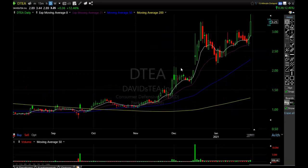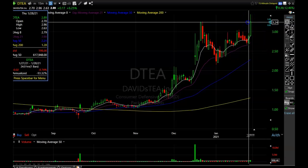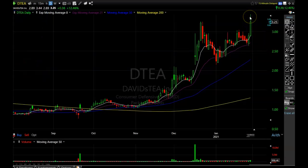DTEA, David's Tea Incorporated. This one is actually still relatively strong. It sold off just a little bit. It looks like it's tucked its head below the old high at the moment, or it's right there. But it was a little higher when I put it on the list. But we can see we had the accumulation volume from before, which was pushing this higher.